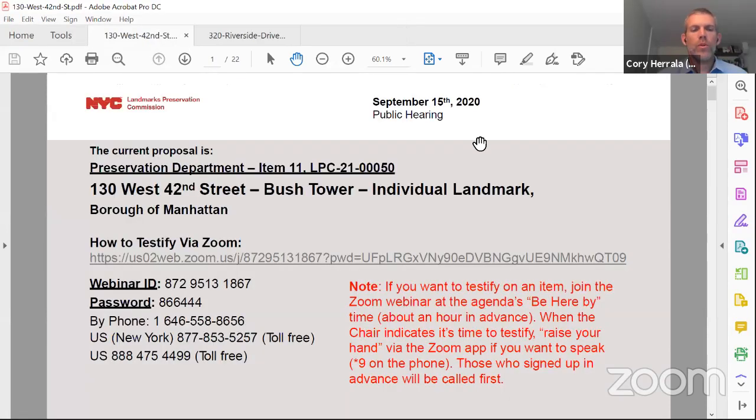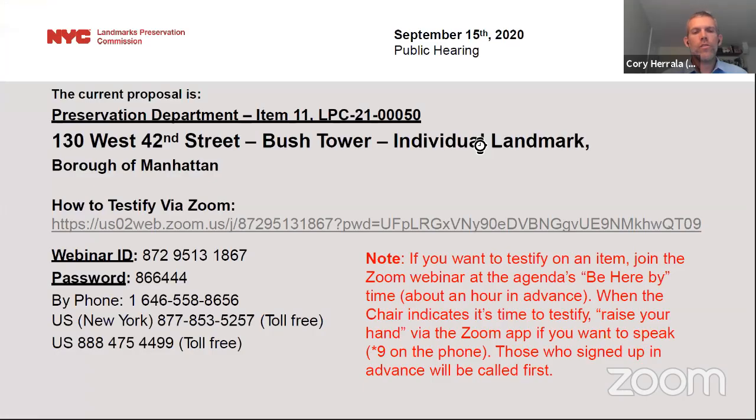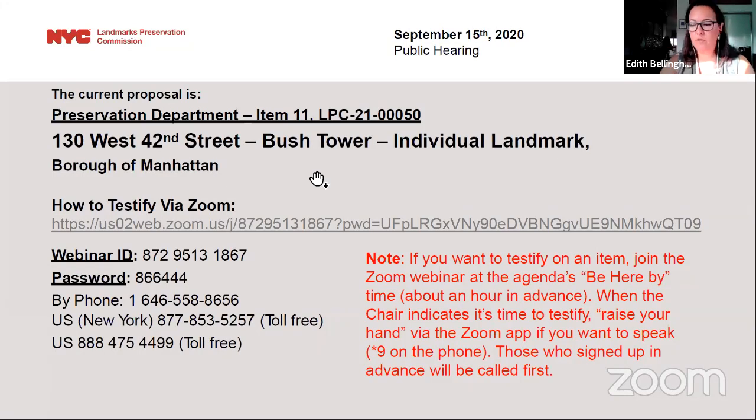The next item is number 11, LPC 21-00050, application for a certificate of appropriateness in the Borough of Manhattan, block 994, lot 45, 130 West 42nd Street, Bush Tower individual landmark. Neo-Gothic style commercial building designed by Helmley and Corbett and built in 1916 to 18. The application is to replace roofing. And commissioners, the applicants have joined the hearing. You now have control of the presentation. Please unmute yourself and state your name for the record, and you may begin.